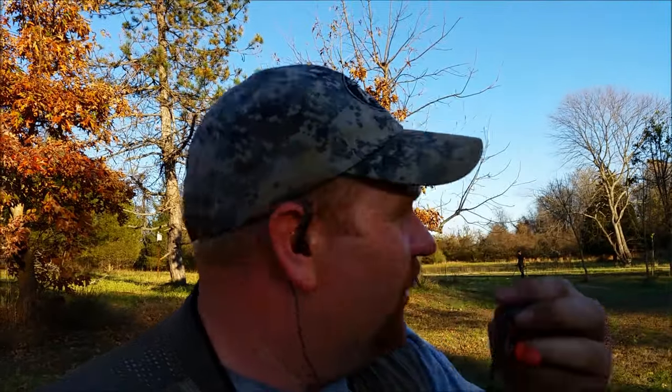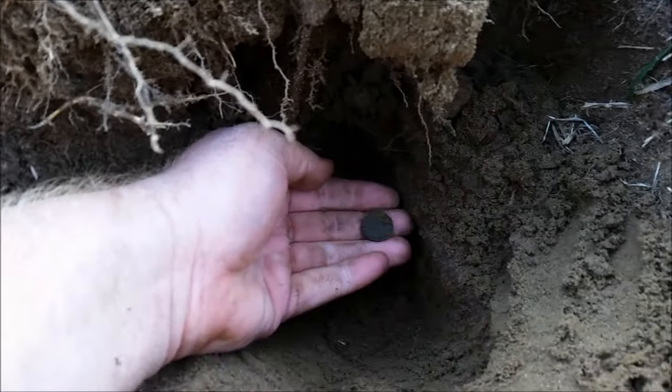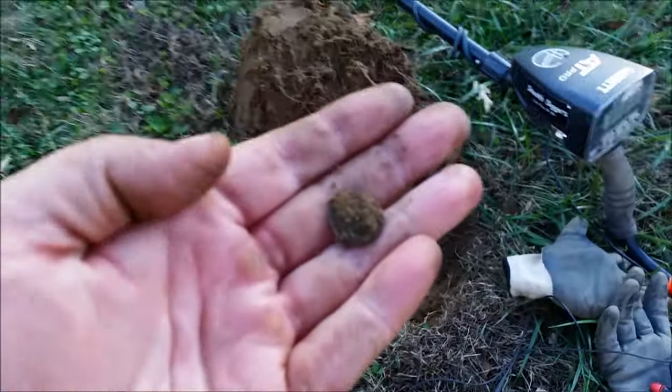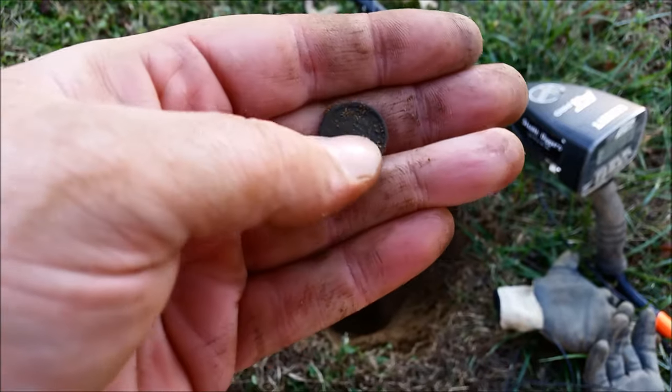Well, I switched back over to Hoover. Needed to let her know I loved her. I probably would have never heard this signal with any other machine. Tiny and deep. Really deep. It was just a tiny peep. It's something round. And I'm almost to my elbow. What is that?